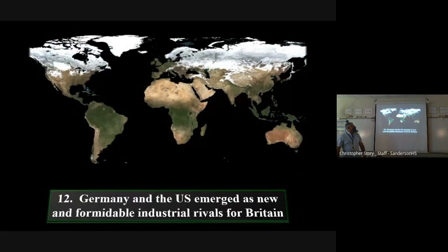Germany and the United States emerged as new formidable industrial rivals to Britain. Well done, both of you. America has the benefit of being, well, a cousin, right? English are cousins, geopolitically speaking. And Germany has the benefit of being close to England and Belgium and being on a continent like Europe that's very small, and they're very well organized.